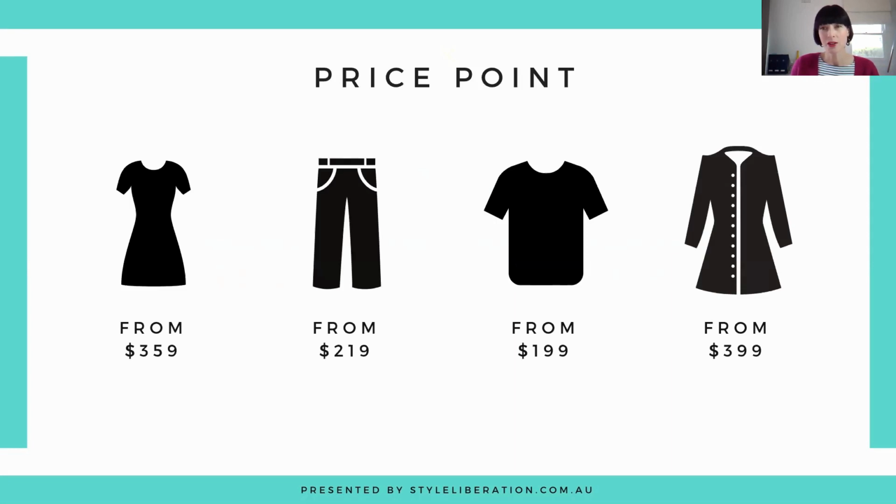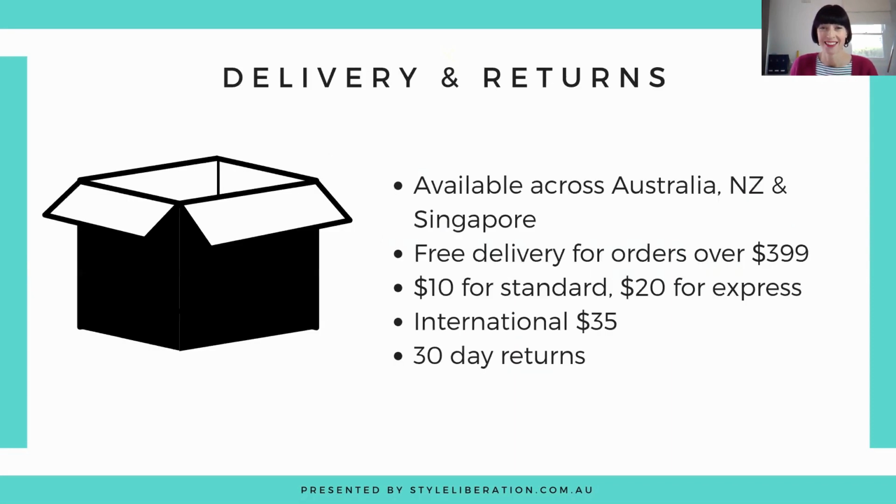When we're looking at pricing, we're looking at from $359 for a dress, $219 for pants, $199 for tops, and then from $399 for jackets. And then we're looking at from $749 for coats, and they are absolutely gorgeous.